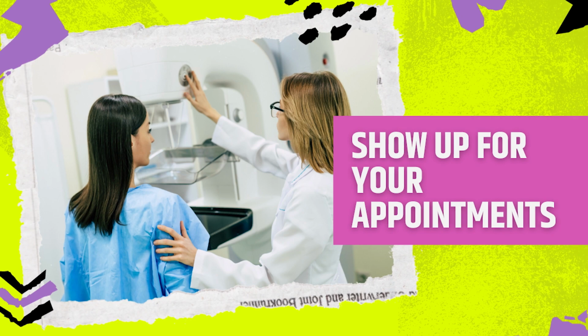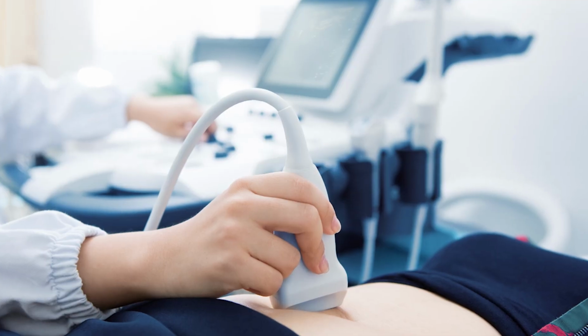So first, don't panic. Second, show up for your appointment. Make it as soon as possible. Don't wait a month. Don't wait 3 months. Go right away. As soon as you find out, call them when they're next available and be seen, and make sure you have the test done. A lot of times they may do an ultrasound and a diagnostic mammogram to make sure that everything's okay.